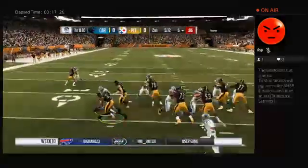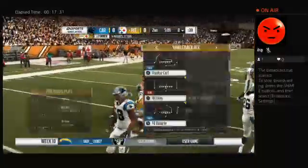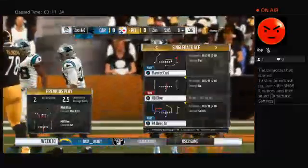The drive will start with Connor. And he will take this up to about the 8-yard line. 2 yards on the pickup there. It'll be 2nd and 8.